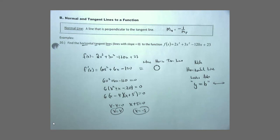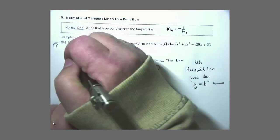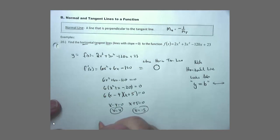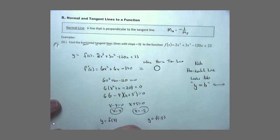What am I going to have to do to get y back again if I need a y coordinate? You plug it into the original equation. To get y, remember y and f of x are the same thing. So y would be equal to f of 4, and the other y would be equal to f of -5. So y would be equal to 2 times 4 cubed plus 3 times 4 squared minus 120 times 4 plus 23. Do you need a calculator for this kind of a problem?